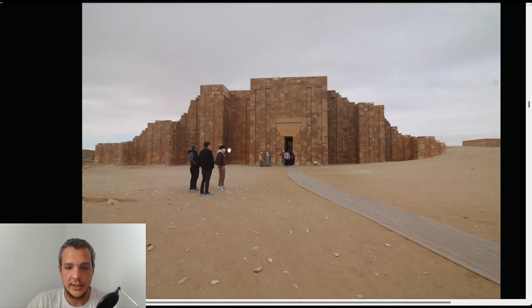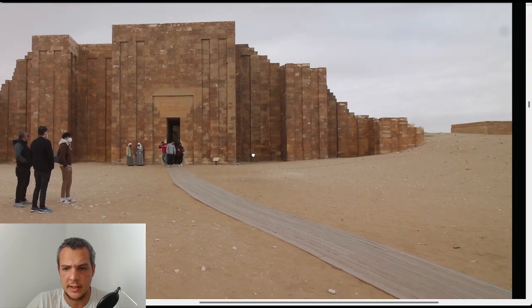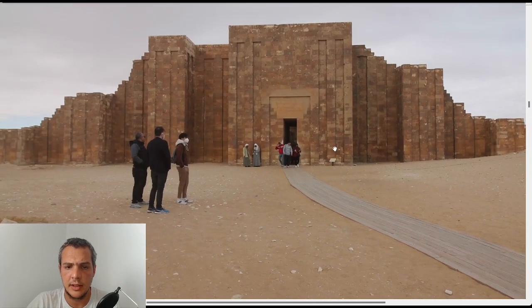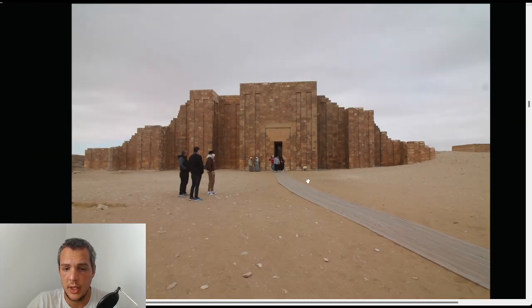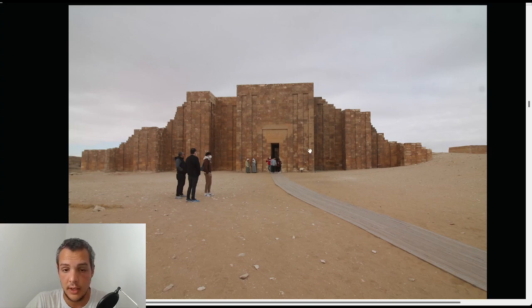So this is the entrance as it has been reconstructed by Jean-Philippe Lauer in the 60s, I think. And this is where everybody walks through nowadays to go to the step pyramid here to the right. As you can see, this resembles the architecture of the mastabas of the earliest dynasties. So it's pretty much Old Kingdom already. And actually, Djoser is the first king of the Old Kingdom, the third dynasty.